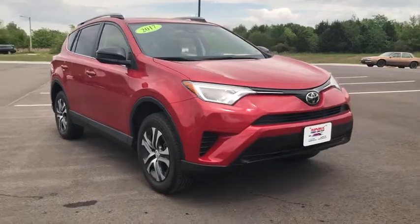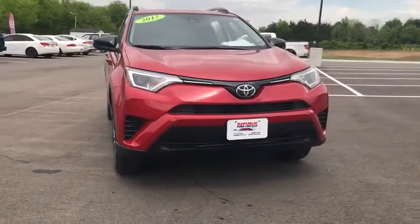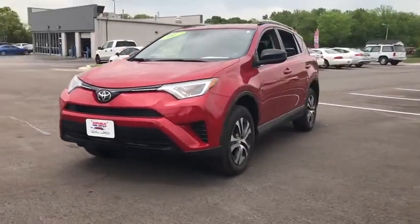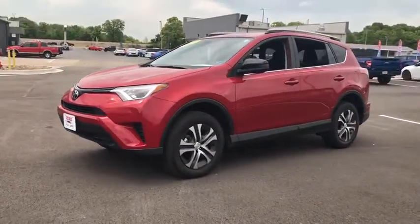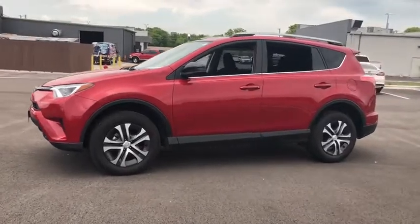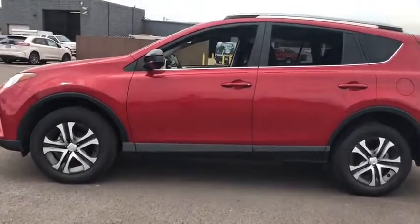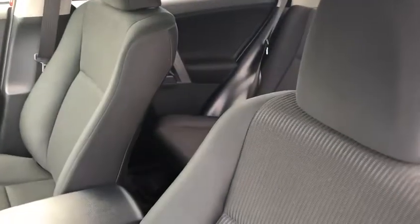Take a ride in the 2017 Toyota RAV4. The RAV4 is one of the most fuel-efficient SUVs in its class. Versatile and efficient, RAV4 mixes the comfort and drivability of a sedan with the benefits of an SUV. This highly evolved, well-packaged crossover SUV lets you have it all.